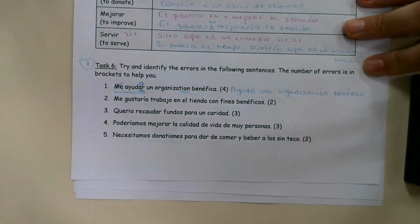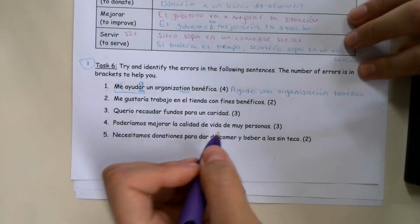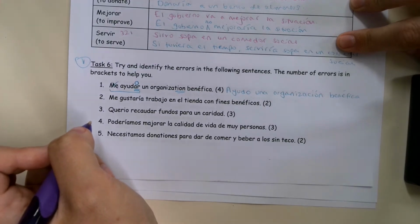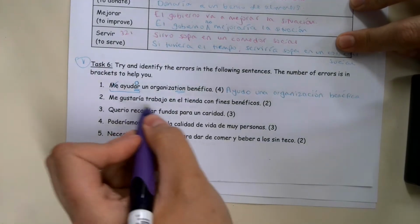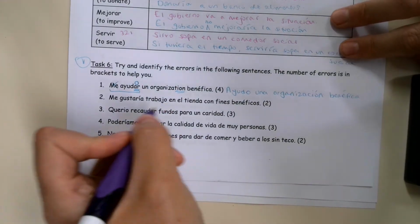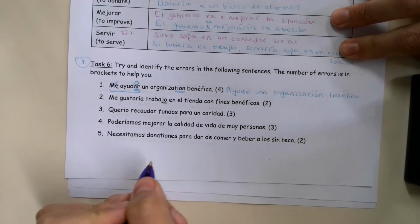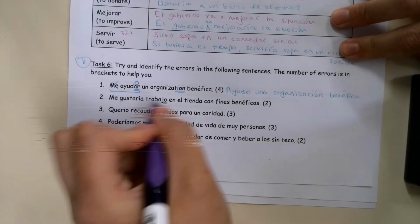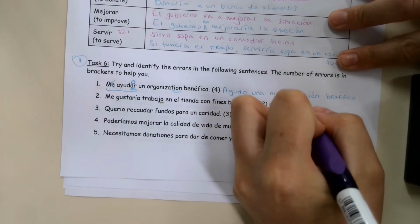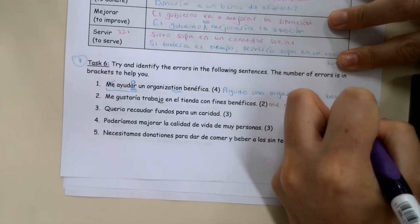For our next one, me gustaría trabajo en el tienda con fines benéficos. So we've got 2 errors to find. Me gustaría we know means I would like, so that's fine. And we're talking about I would like to work in the shop, in this charity shop. So the first mistake that we've got here, trabajo means I work. So at the moment it says I would like, I work. So it should be me gustaría trabajar. I would like to work.